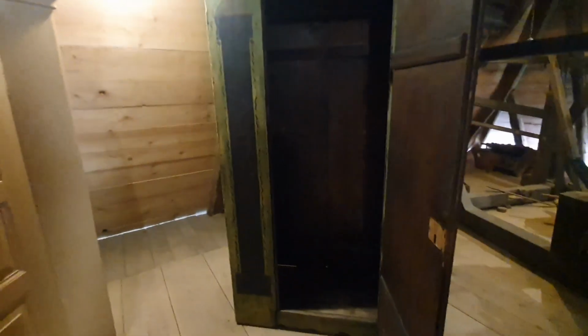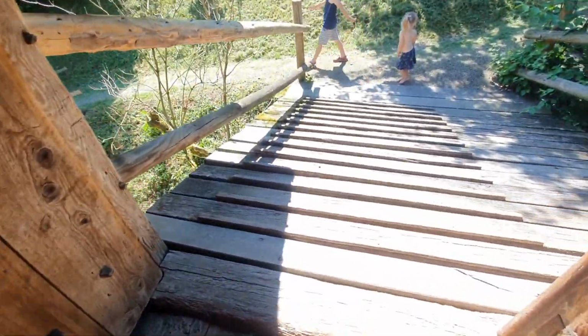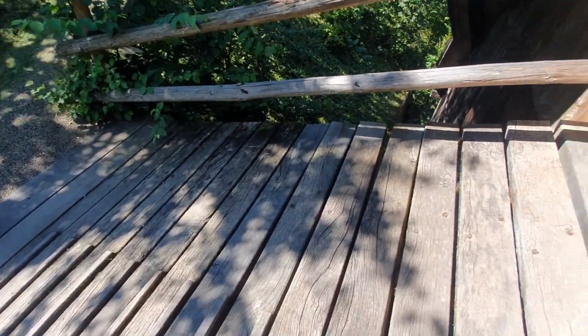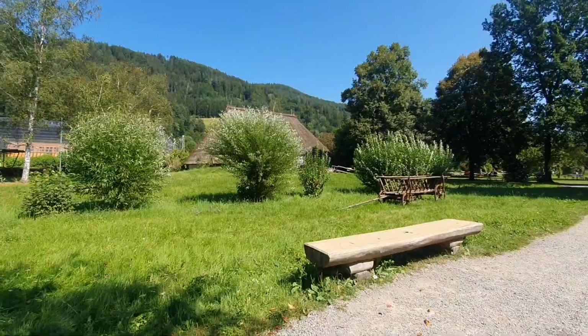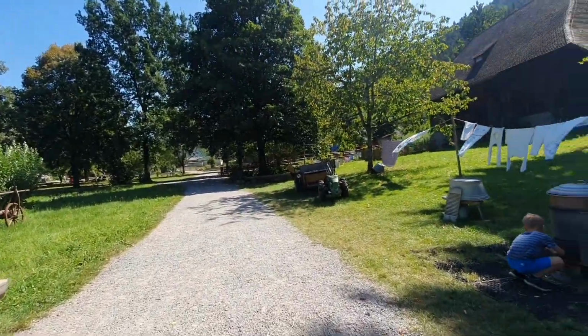It's even got the old wardrobe look painted. And again, big barn doors to leave. Very interesting how they constructed. So this is to go up and down. The way that their buildings were. I don't think we'll do all of the walking museum because it is very, very big.